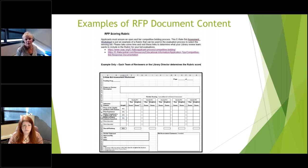There are some things that you can include in your rubric, which I think are also very important. Let's say the ISP that's interested needs to make a local visit, needs to come to the library and see the library.